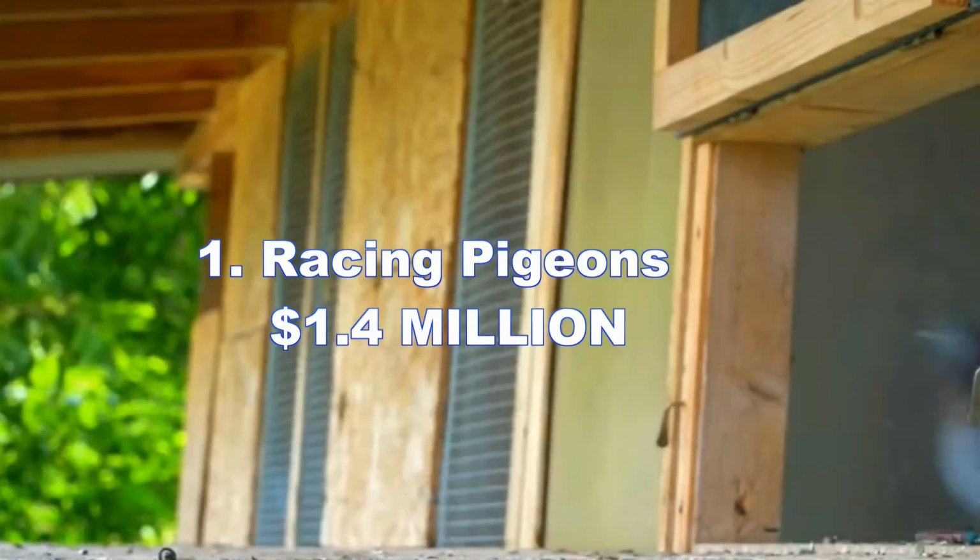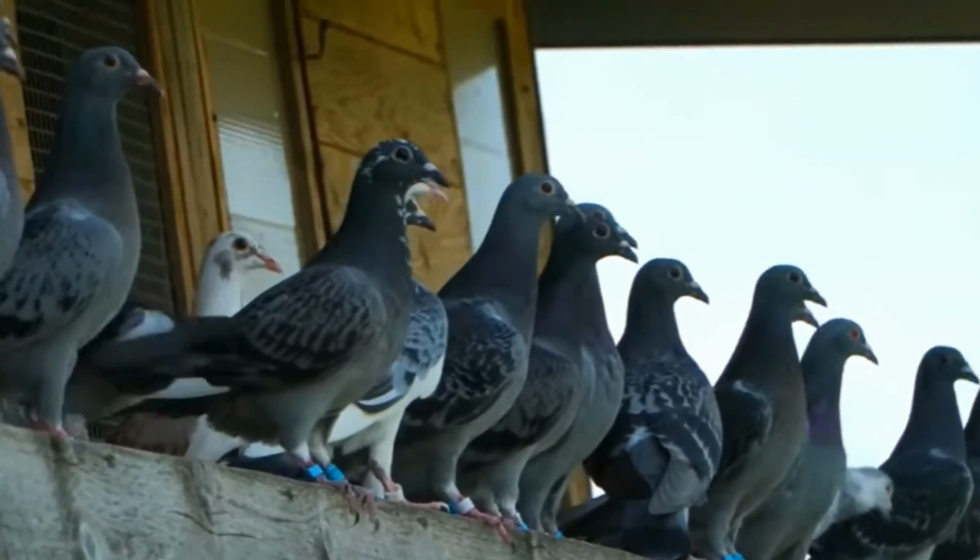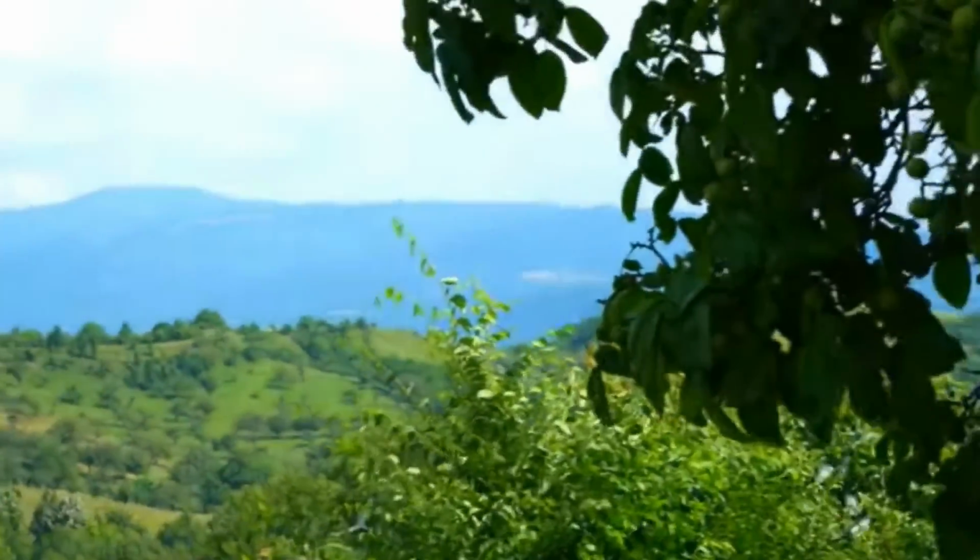Number 1. Racing pigeons, $1.4 million. Number 1 on our list is a bird species you've seen so many times, you probably don't even notice them anymore. And yet, some of these gray city dwellers are sought after for their incredible speed.